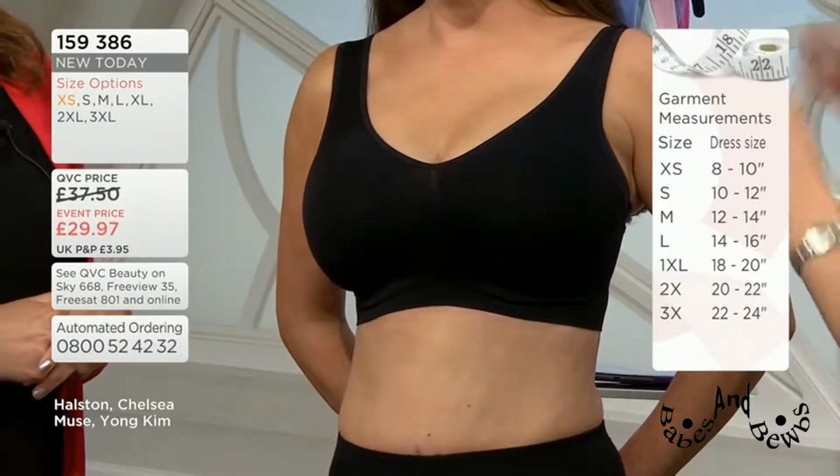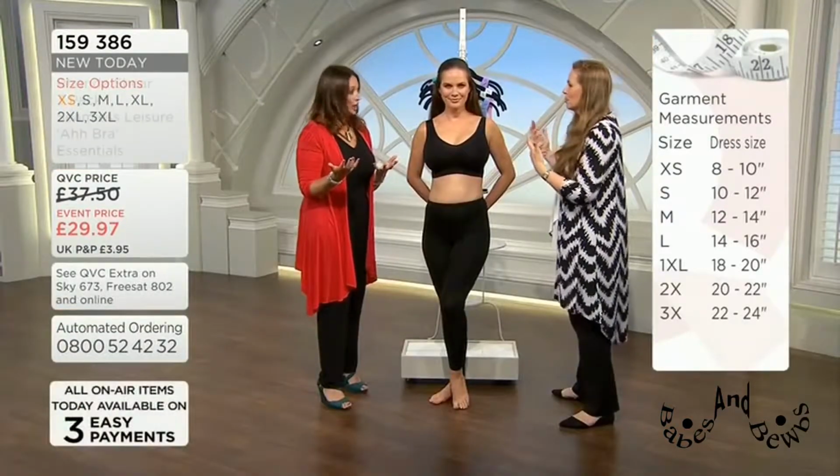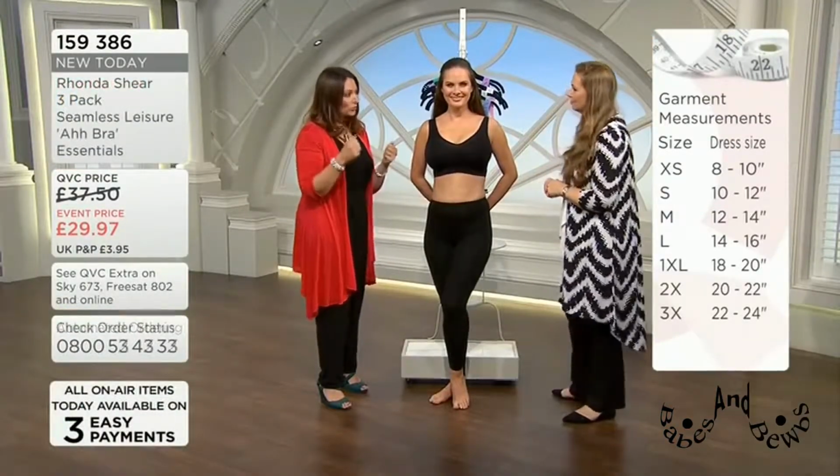Do you know what? You cannot really go wrong. If you went either side of your size, I don't think you'd be disappointed. No, but it's just a guide, isn't it? It really does mould and hold your body.